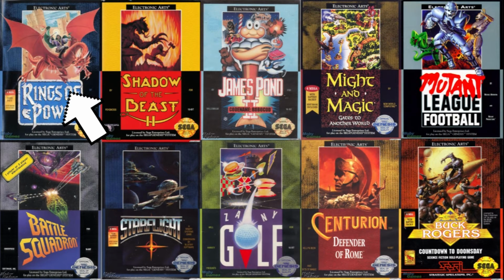Or like Rings of Power. That looks pretty cool. Shadow of the Beast, that looks cool. Zany Golf and Centurion, yeah, they kind of look boring, but still, forcing them into this template just really degrades from it, because the border around the edge just looks really, really boring, to an absurd degree. Like James Pond in the top middle right here, and Shadow of the Beast are, for the most part, just solid colors that contrast with the picture inside of them.